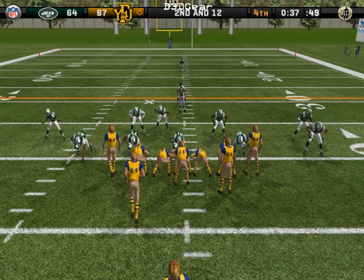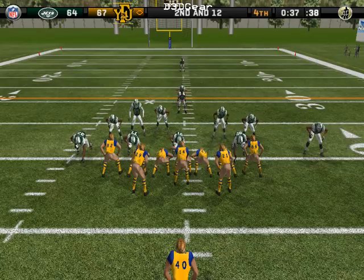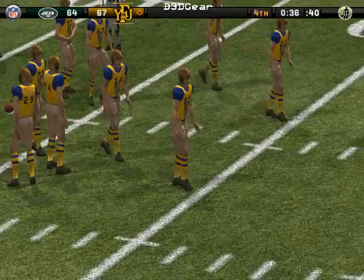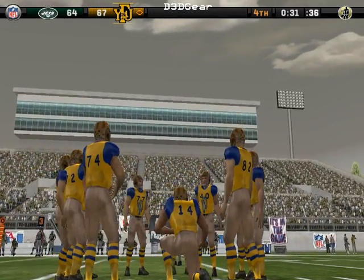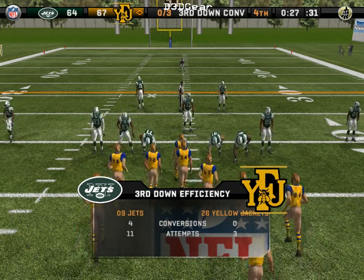Let's go now. Turn it up now. Then turn it up, D. Here we come. He'll take a knee. Third and long. 14. Ball on the 43-yard line.